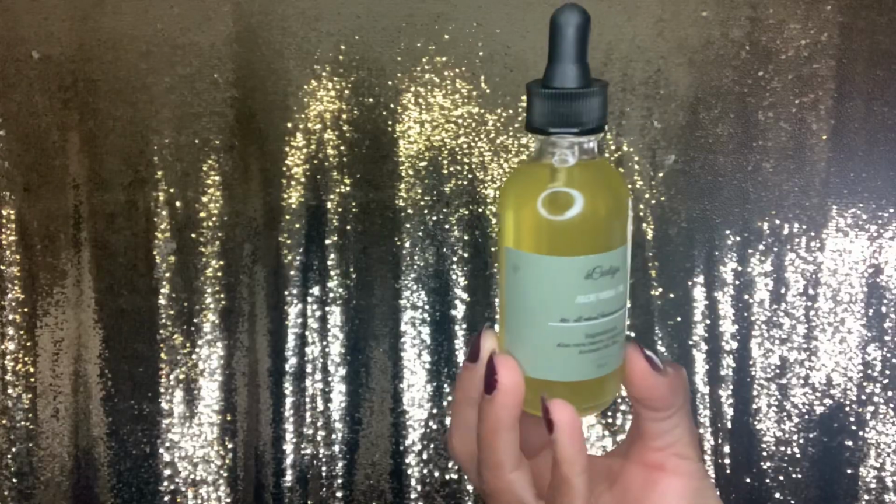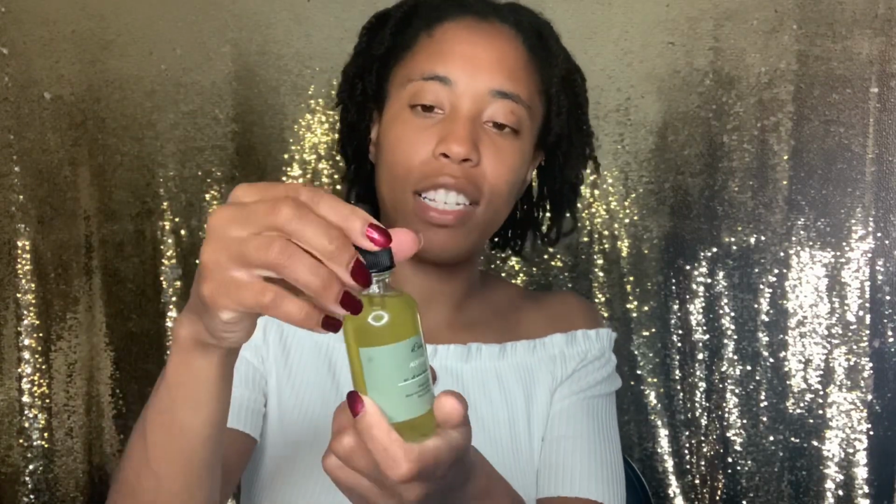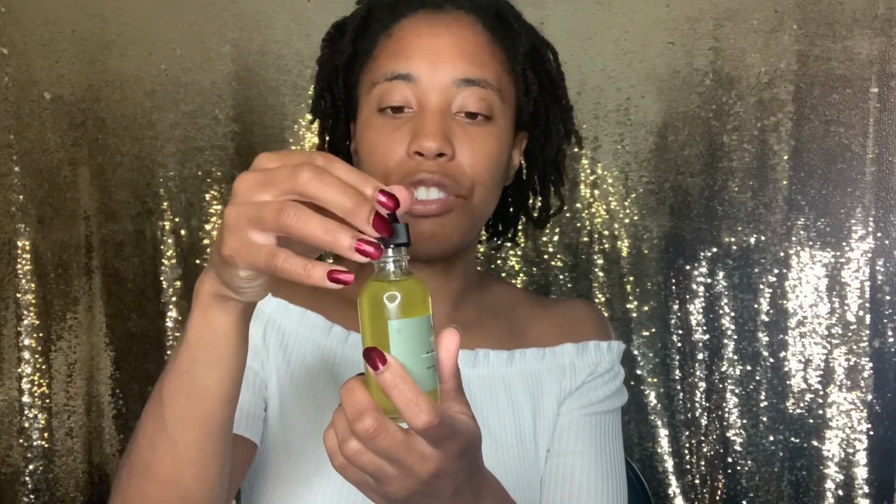This is the aloe vera oil and it is a pretty yellow color. Not only that, it is, like the other oil, 100% handmade and 100% natural. And it also has the glass bottle. It's tight. And there's a dropper as well.